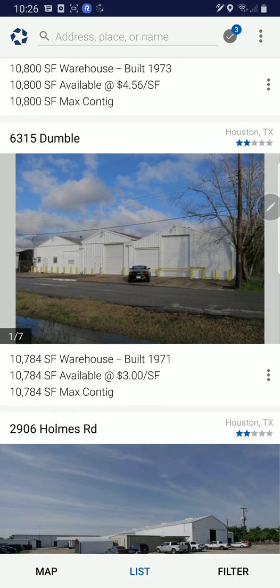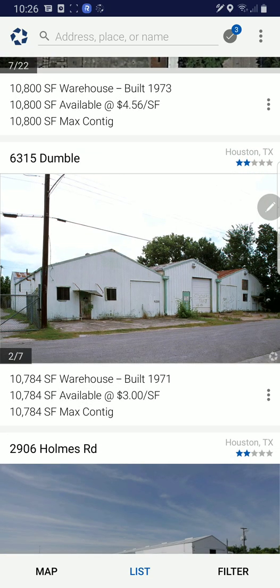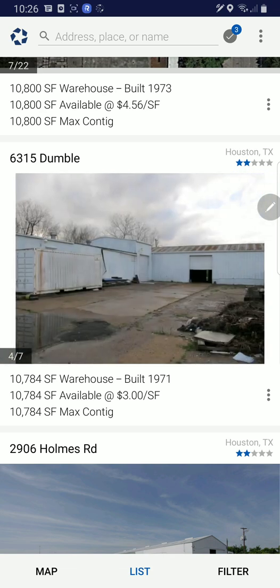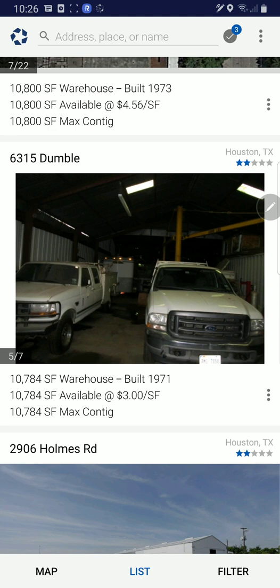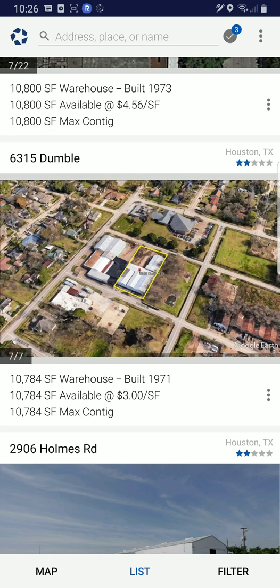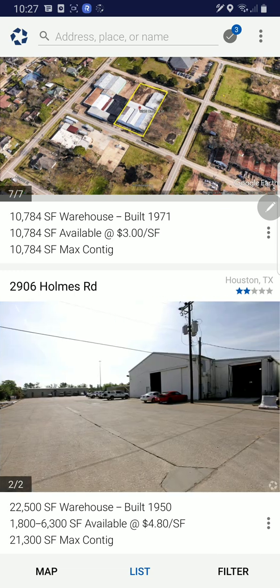Here's 6315 Dumble. Simple metal building here. It's going to require a massive amount of work. And you can see a picture of the inside here. For an 8 to 9 month lease, it wouldn't be a viable option. If we look at the aerial pictures here, they have a small area for a yard, but it's just not a practical spot that would fit. And last but not least, 2906 Holmes Road. And you see the huge lot here. This is just an entirely different use.